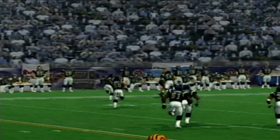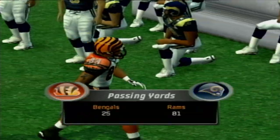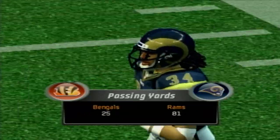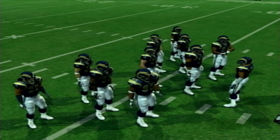Gets the pass off, and he steps out of bounds at the 45. Bushmanzada catches it along the sideline for a first down. He knows how to get up the sideline and use that sideline as a defender.